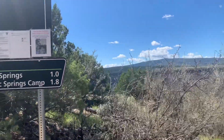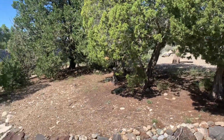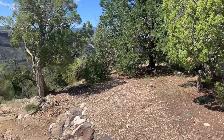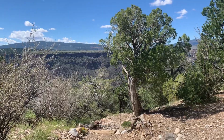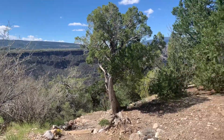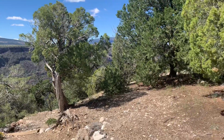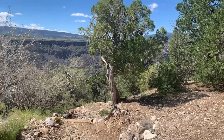This Wild Rivers Recreation Area looks to be a pretty interesting area. We've kind of been driving through a little bit. There are a number of primitive campgrounds here, very well developed loop road with a nice bike trail, and looks to be a really underutilized area. We've seen a few people out here, but not many.